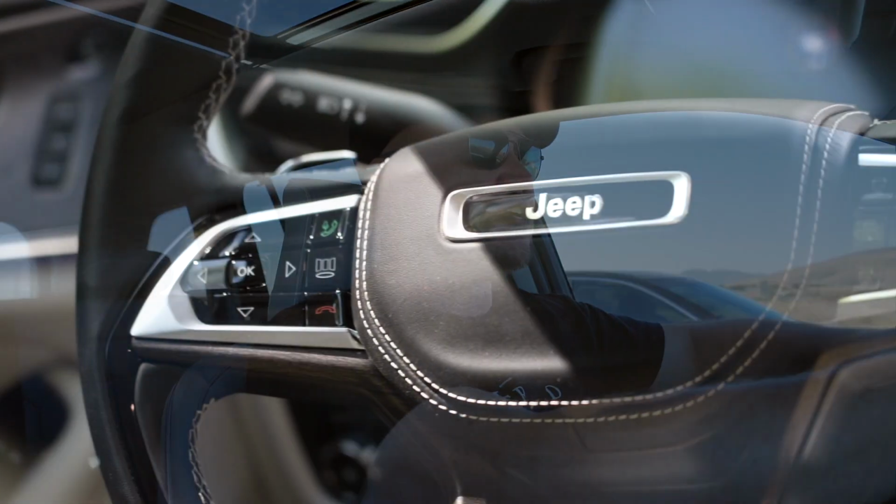So one of the main reasons why you would buy a Grand Cherokee is for driving down the highway. Think daily commute. This is a very comfortable vehicle to spend time in. And it's got a lot of new technology in this 2022 model.